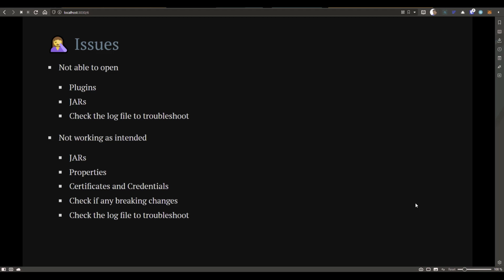I'm talking about the major version. With a minor version, you don't see this kind of not-able-to-open issue. If you're not able to open, mainly there are a couple of reasons. One is that your script might be using plugins, or it depends on third-party jars or in-house developed jars. So take care of these two, open your old script in your older version of JMeter and see the setup, and make sure you copy and paste the relevant jars and plugins. Then if you're not able to troubleshoot, open the log file, jmeter.log, and see what's going on in each line. You will get an idea.